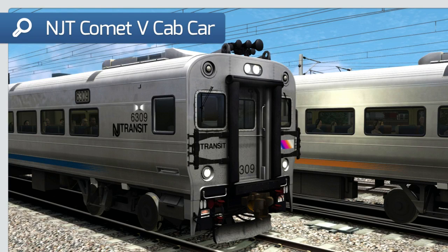And then there's a twin pack, which is the F40PH2 cat for it as well. So that's basically an overview of the North Jersey coastline.